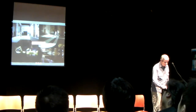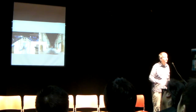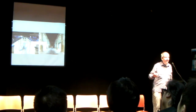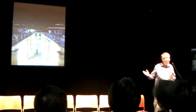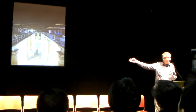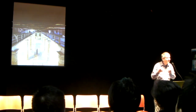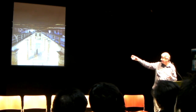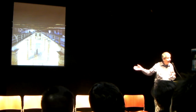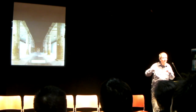A second example. This is in Venice, the former rope factory. When we look at what is visible, it's mainly structure. The physical stuff is structure: posts, beams, slabs. They are from another time. And of course, this structure also here forms space.